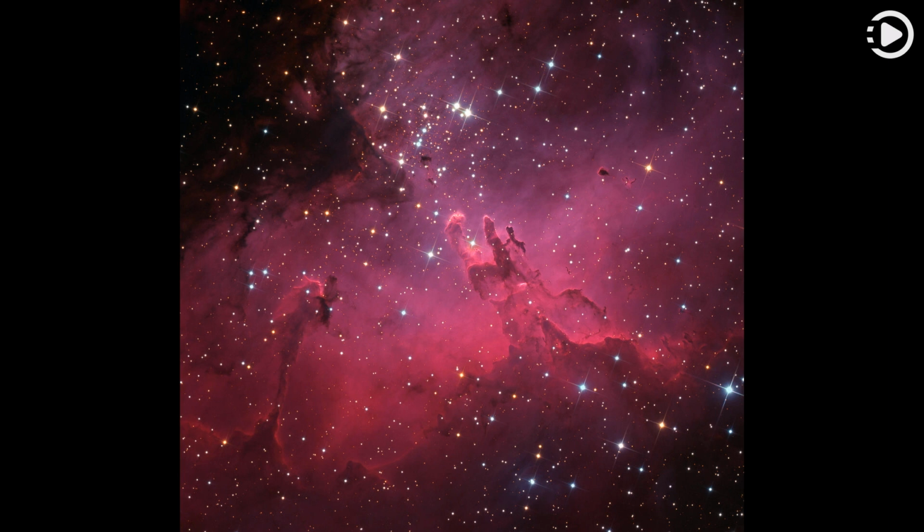Extending from the ridge of bright emission at lower left is another dusty star-forming column known as the Fairy of Eagle Nebula. M16 lies about 7,000 light-years away, an easy target for binoculars or small telescopes in a nebula-rich part of the sky toward the split constellation Serpens Cauda, the tail of the snake.